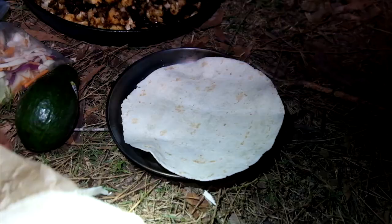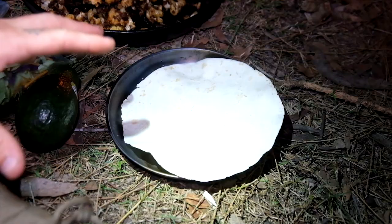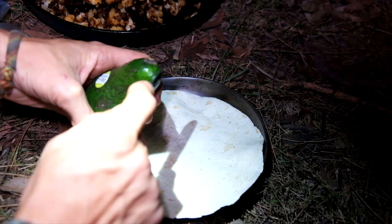Oh, that wind. That is a nightmare. Same thing happened last trip I came here. I was trying to make this same dish and I had to call it quits because the wind got too severe. I don't know what it is with this meal and the wind, but it seems to not like it. All right, anyway, we've got that. So let's get some avocado on it.